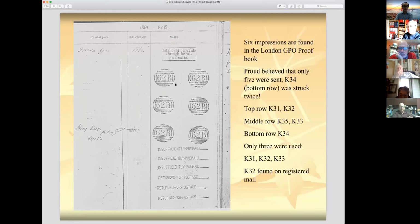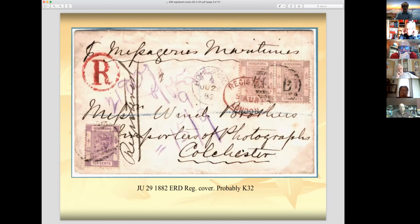But despite 5 of them sent to Hong Kong, only 3 were used, which is the K31, K32, and K33. K32 is the one with the small loop of the 6, mainly found on the registered covers. So if you look at this one, this is believed to be the earliest recorded 62B. Not very clear, but you can see the 6, they're always very small. Probably is K32, the details not clear enough to see.